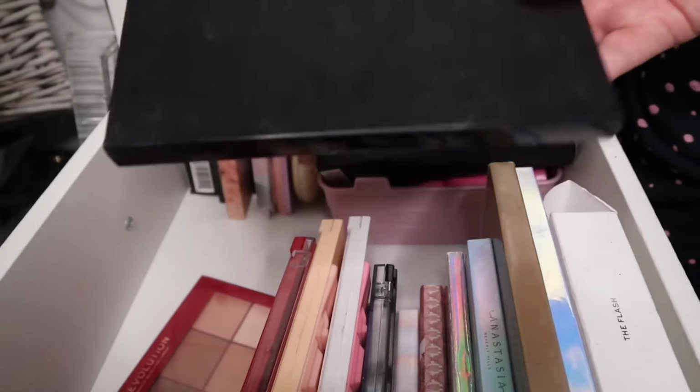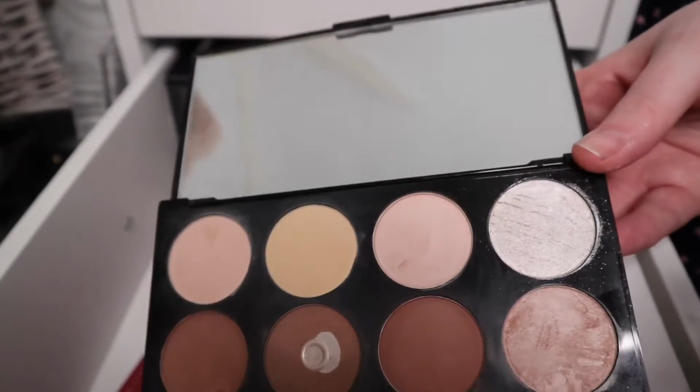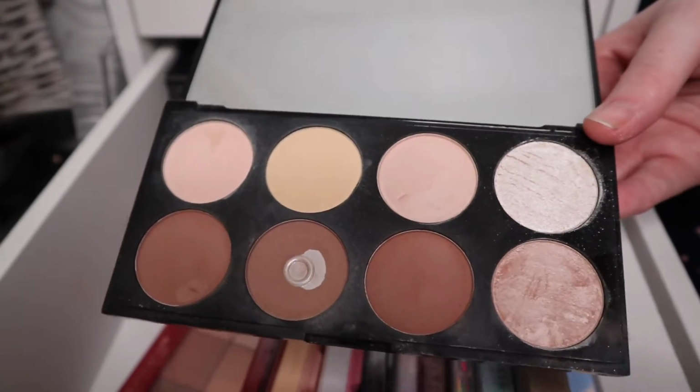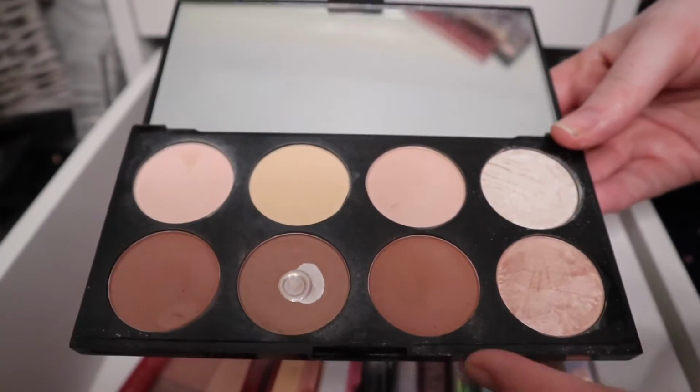Oh, I'll do this one next. This one is my Ultra Contour Kit. This one's a face palette. I think this is my second one of these. This is my absolute favourite contour shade. If you're looking for some cheaper contouring products, definitely look out for these ones by Revolution.